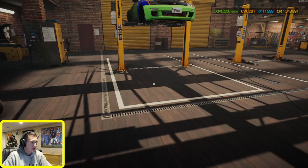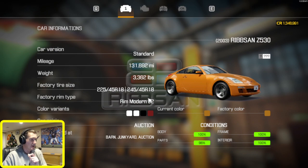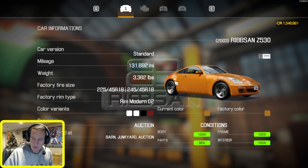And let's see what tire size this came with. Let's go up here to car status. So it started with 245, 45, 18s in the back. This wide fender here, I think we can go a little wider.